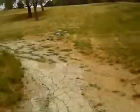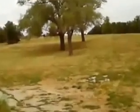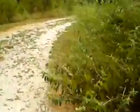Alright, we're walking the little trail here. As you can see, the car is in sight still. Just through them trees there. Okay, there's the pond. There's a few people out here today, but it's all about what we're showing here.